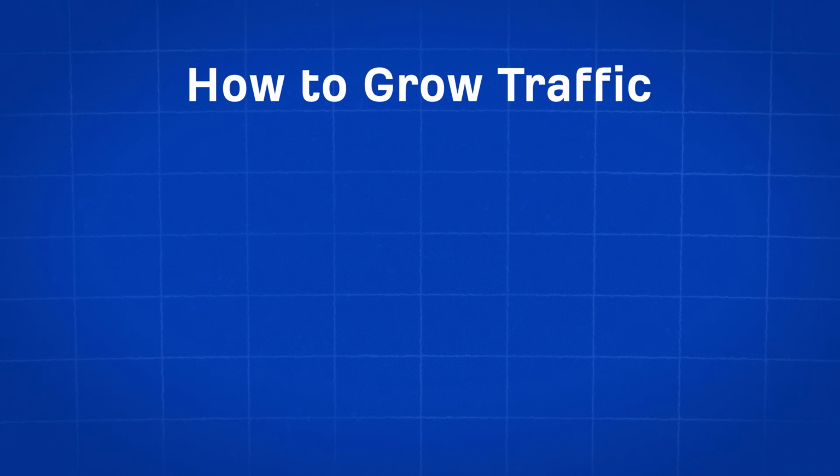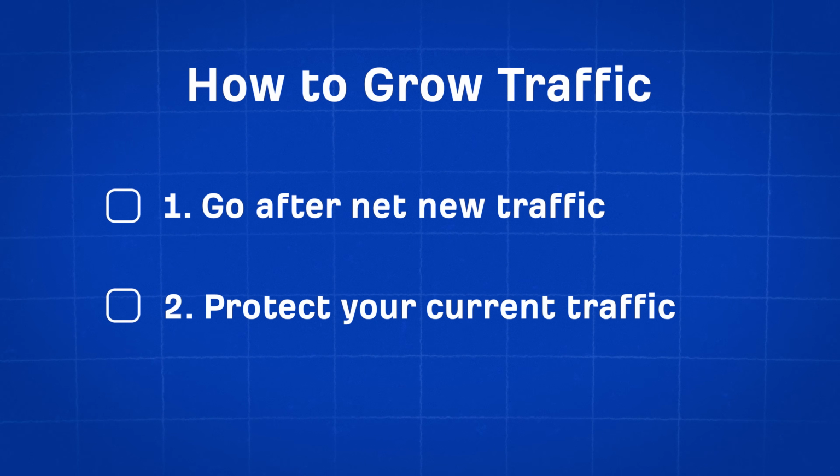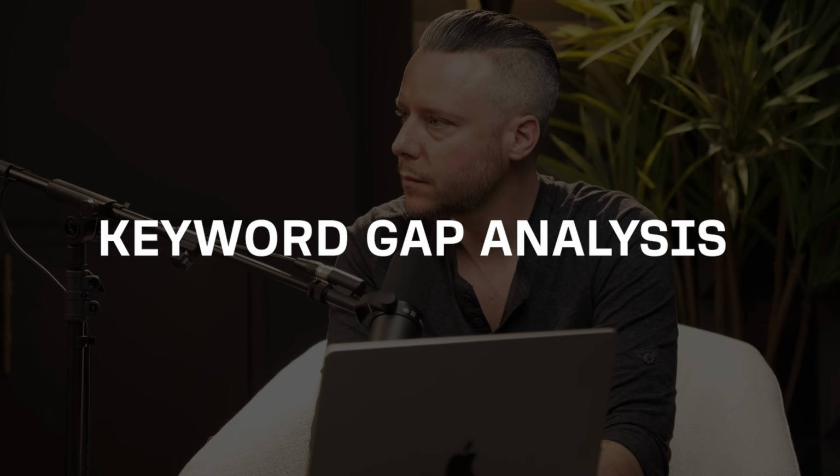So there's basically two things that need to happen for your traffic to grow. You need to be going after net new traffic. And the second thing that you have to do is protect your current traffic. Basically, the first thing that I do, and this is just the lowest hanging fruit because it's super simple, is a keyword gap analysis. What are the other Flip a Coin pages ranking for where you're not, right?